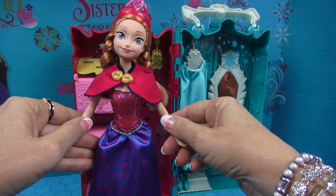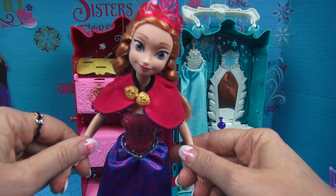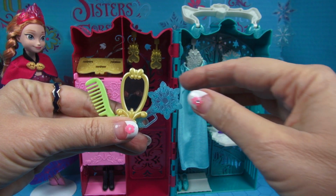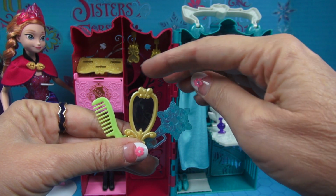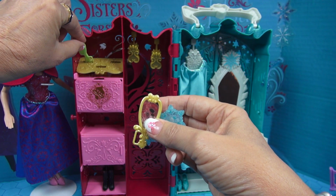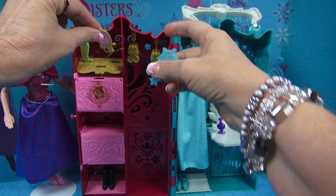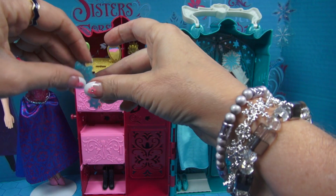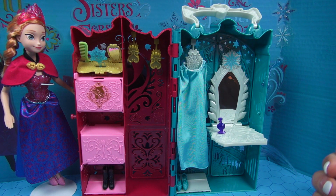Now let's put everything else together for the rest of Anna's closet. Is that okay with you, Anna? Yes, please. I like to be tidy. Okay. Here are the accessories the girls use. It looks like there's a brush and a comb for the hair and a mirror. Let's put those away up here in these slots. You guys must share a closet because I see that there is a hairbrush with a snowflake on it. That must be Elsa's. And then I bet you Elsa lets Anna use the vanity.